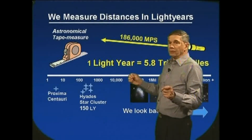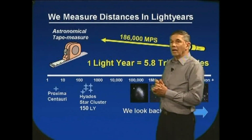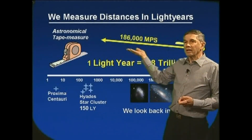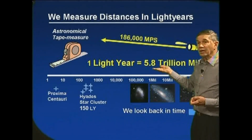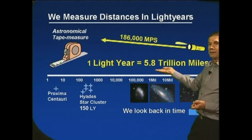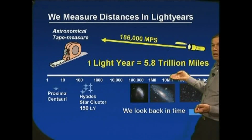Once again, we're going to use that astronomical tape measure of light years. So I wanted to stop again and talk to you about what a light year is. Now, if you took a flashlight and shined it up into the night sky, the light beam would travel out at a speed of 186,000 miles per second. Now that's a pretty high speed, but we measure how long it takes light to travel 1 year at that speed, and the distance is 5.8 trillion miles. That's 1,000 billion is a trillion, so it's quite a tremendous distance.